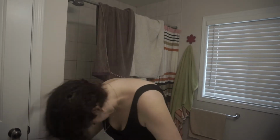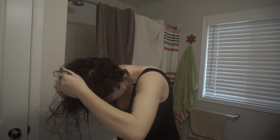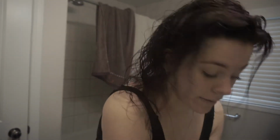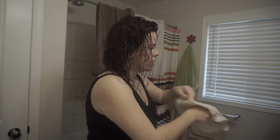So I'll add about that much product in my hand, and I'll flip my hair over. I don't know if you can see, and then just scrunch it up. And I usually scrunch until my hands don't have any more product in them. Not always, but most of the time. Depends how much time I have on my hands. And then I'm going to use the diffuser and blow dry it very little. I don't blow dry it a lot, I just blow it enough to set the product in, and that way it dries curly basically.